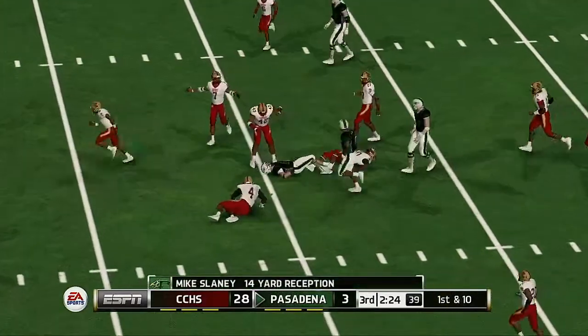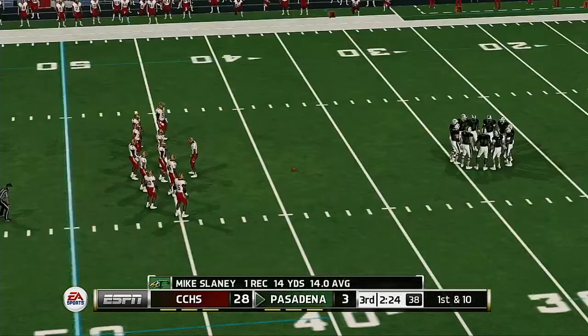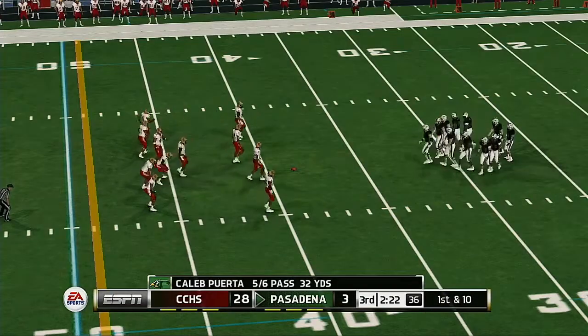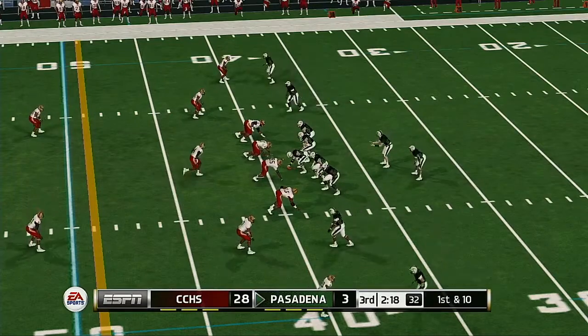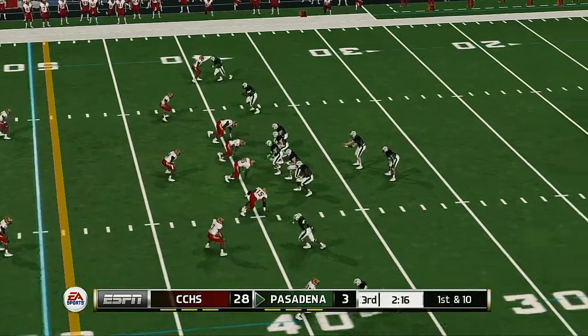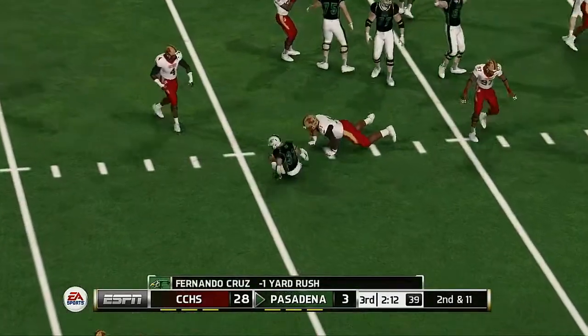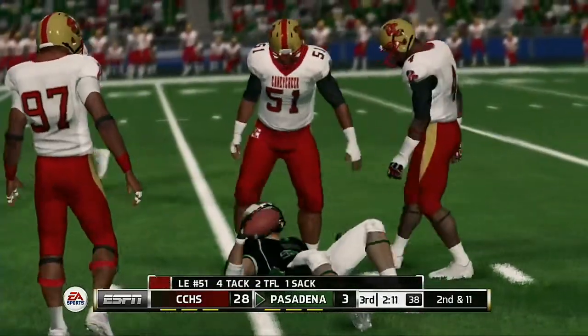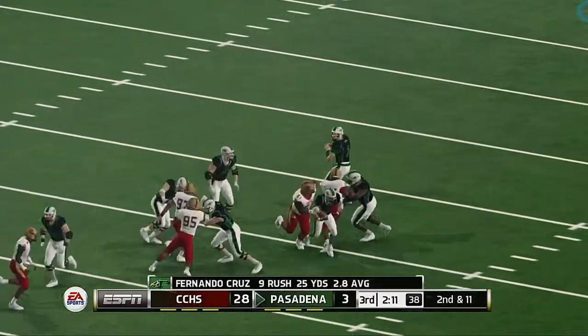Fires out to his receiver, and he's tackled at about the 39-yard line. First and 10. Ball on the 39-yard line. They bring him down in the backfield. The defense just met the blockers head-on and drove them back straight into the runner. That'll bring up second and 11.